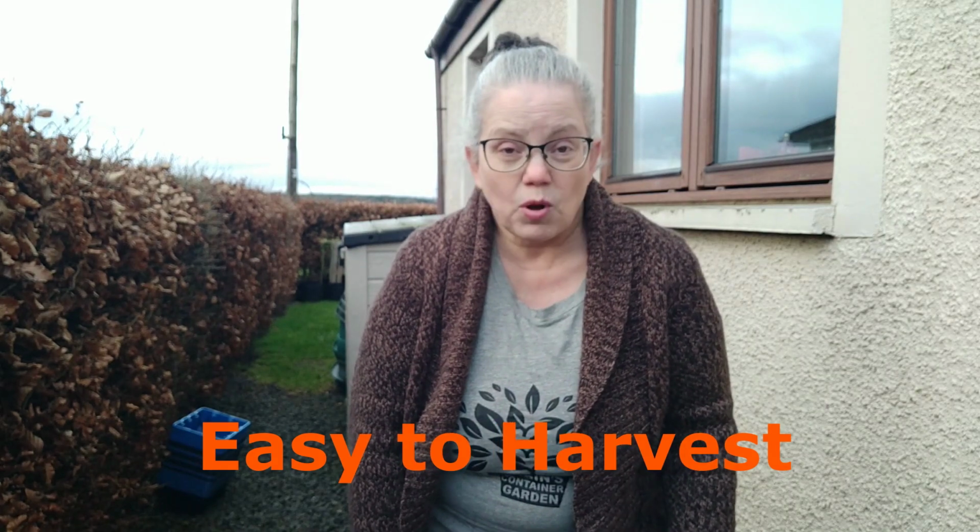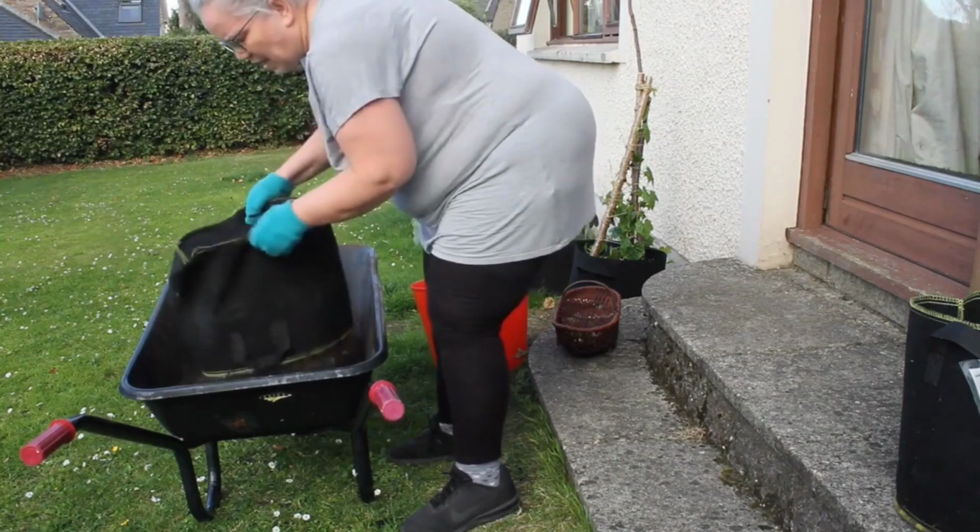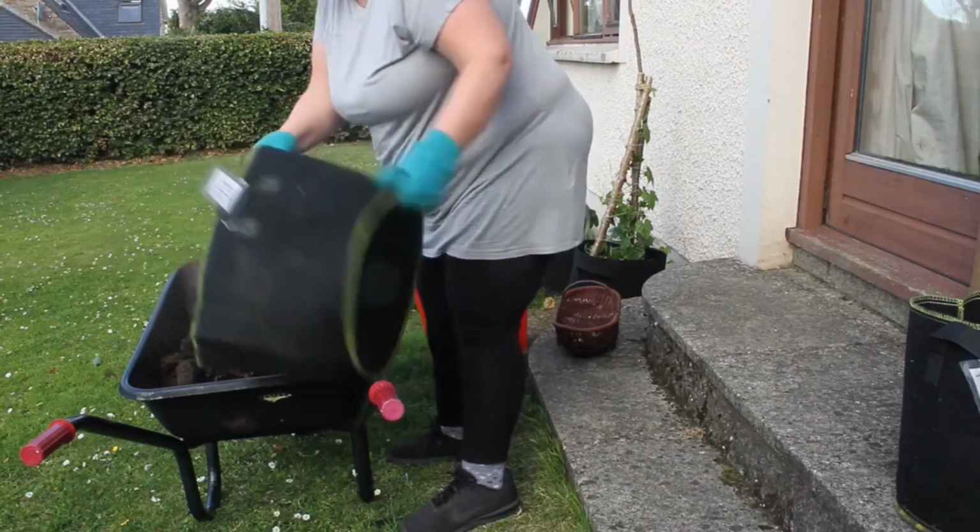And there's no wasting potatoes by not being able to find them all when you're digging them up or cutting them with a rake or a fork or a shovel when you're digging them out of the ground, because they're easy to harvest. All you have to do is dump them out in a wheelbarrow or on the grass, and you'll be able to get to your harvest really quickly, and you get everything that's in there. So what are the drawbacks of growing potatoes in containers? Let me see. There's not any drawbacks because they are the easiest plant to grow in containers in your garden.